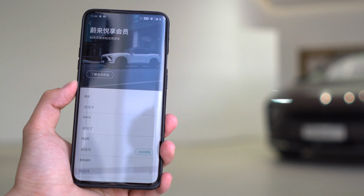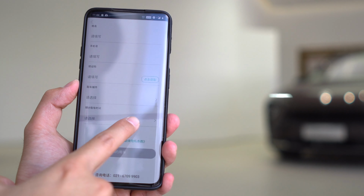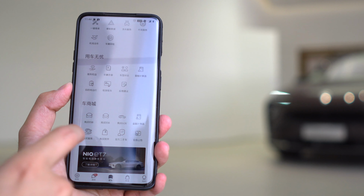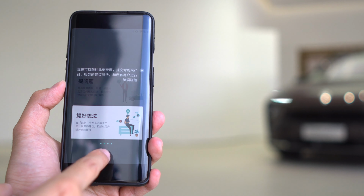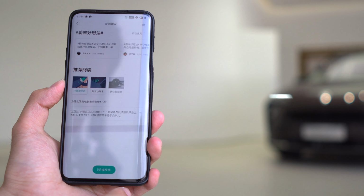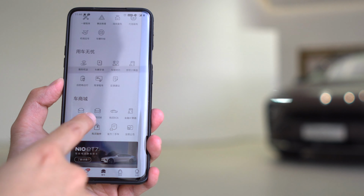Here we have NIO's car rental business, which I bet you probably didn't know about. And this is more of a longer term rental, for example, a month plus. And here we have NIO's feedback system. So if you have any suggestions or any sort of complaints, you can submit it over here and they'll be really happy to take any sort of suggestions that you have.